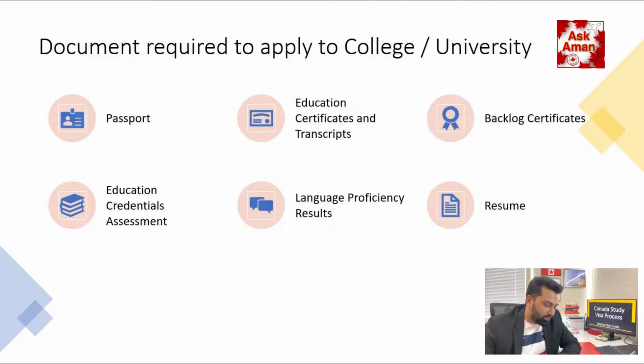Okay, then you get your education certificates and transcripts, which basically means that if you have done your class 10, class +2, then bachelor's, diploma or master's or PhD, whichever education you have, you need to have the right transcripts that you have passed those courses, and a certificate issued from your diploma, degree, master's or PhD institute saying that yes, we authorize this person has completed this diploma. The next one is backlog certificate.